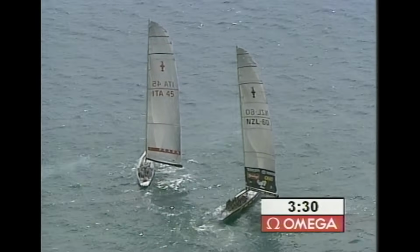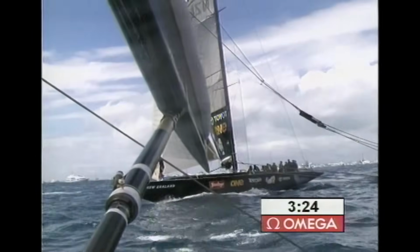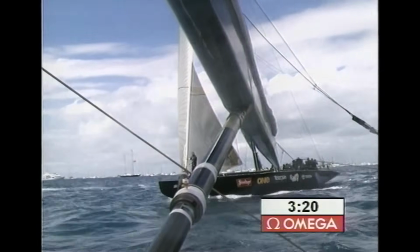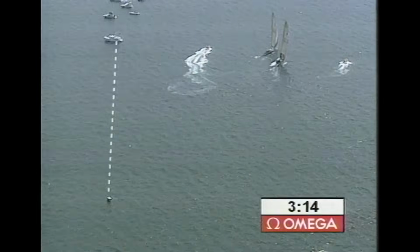Very good move by Team New Zealand. They did a handbrake slide in, stop. Prada went off them, trying to get position, open the door. Team New Zealand got their bow down and got out of jail. Now they've got good control here. I don't think Prada can jibe, although they've got good speed.